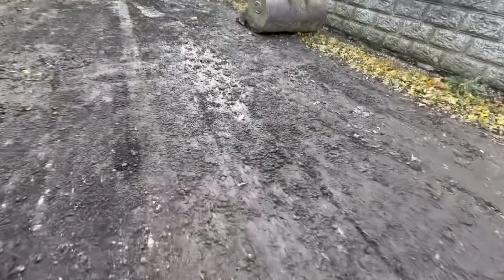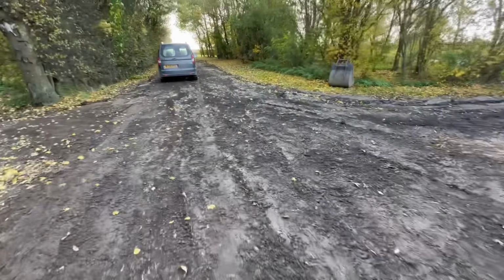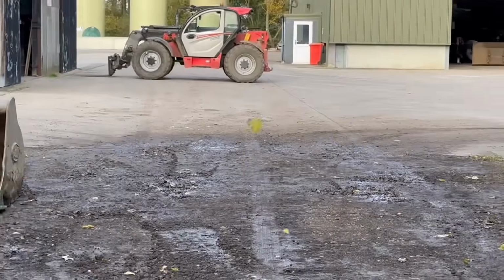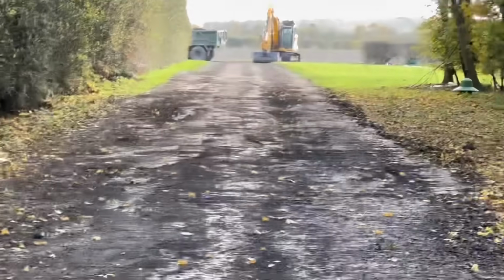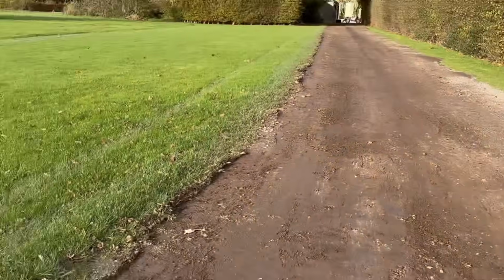Yeah, this track's really wet and just messy, so it'd be good to get it cleaned up, because we use it a lot out here, walk down here as well to the feeders and drive down here. All the time we're bringing mud into the yard, you can see there. So we'll stop that hopefully. So we'll just go down and see Barry, see what he's doing. He's nearly finished this stretch. There, that looks a lot better down here.